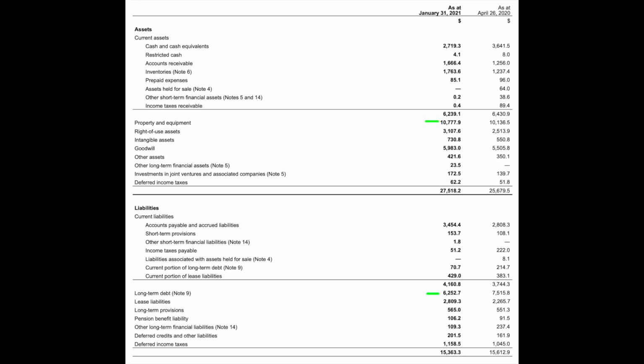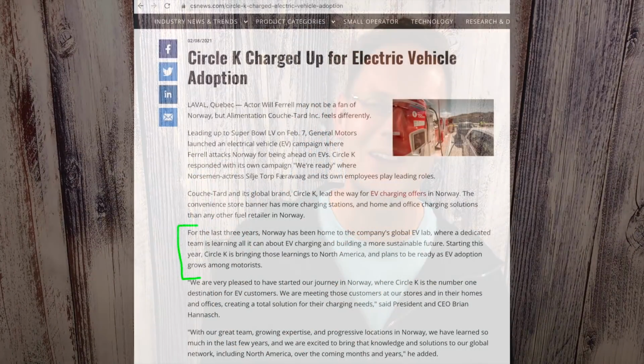In the middle of a global pandemic, with all this uncertainty, are they going out and taking on more long-term debt? No, they're not. They're not doing it like so many other companies. They're actually paying down debt. I really like that about Couche-Tard. This is a really, really awesome thing to see on the balance sheet. And so, strong balance sheet. Let's keep going. Check it out on the screen right now.